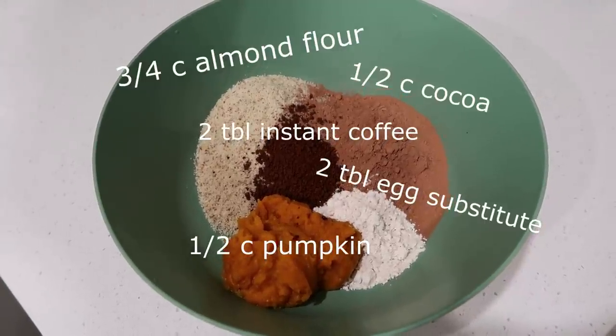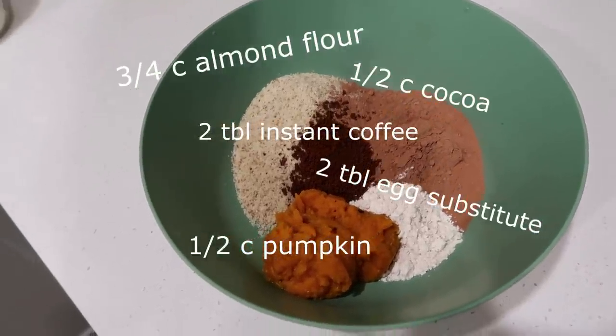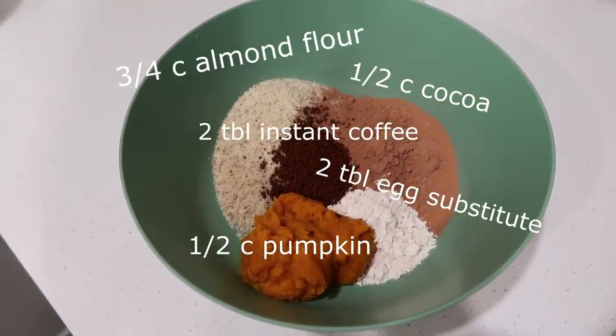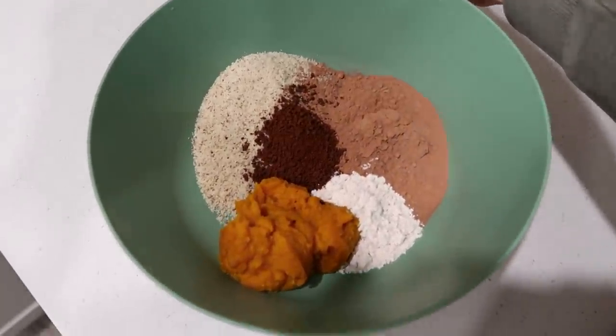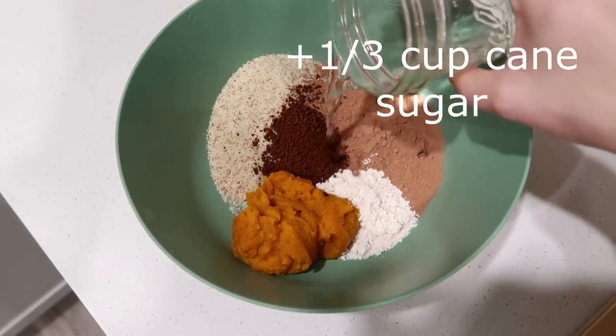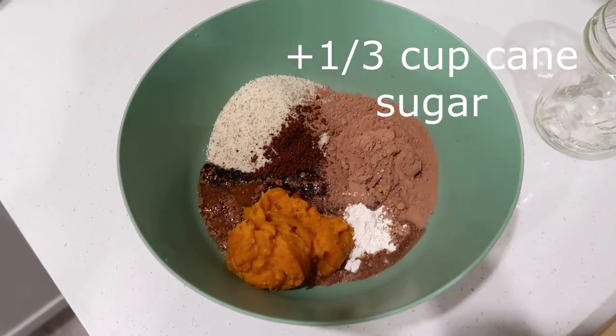If you don't like sweet cookies, you could definitely omit it. These cookies were phenomenal. I had them for breakfast this morning. I shared on Instagram. They're like a cake-like cookie, which I'm here for. I really like moist, soft cookies. They're so easy to make, and I feel like because of the ingredients, you could use whatever you have on hand. You could switch flours if you wanted to.